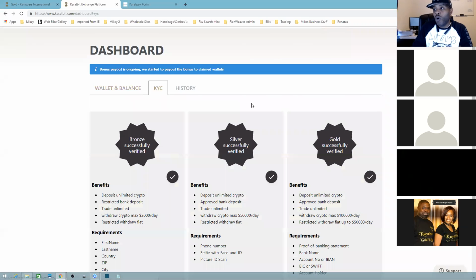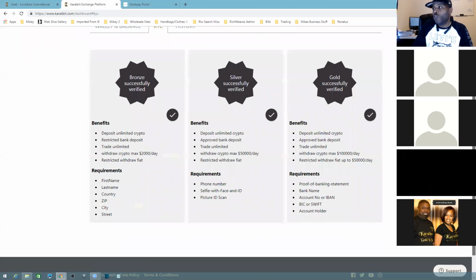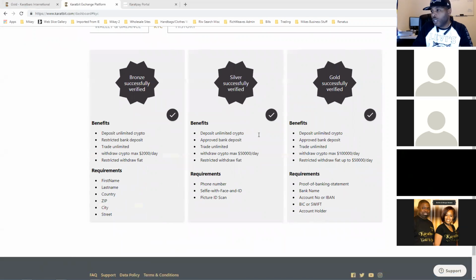Your KYC, know your customer. If you are planning on doing trading or anything and wanting to remove your profits, it's very imperative that you go ahead and get verified on all three of these. As you can see, it tells you your benefits and your requirements. As you move up from bronze to gold, each one has different requirements and benefits. And you ultimately want to get to this one right here, where you only have restrictions up to 100,000 in crypto withdrawal, and your restricted fiat is 50,000 a day.